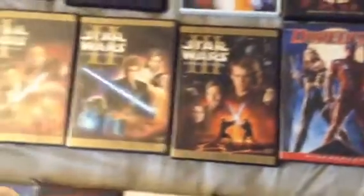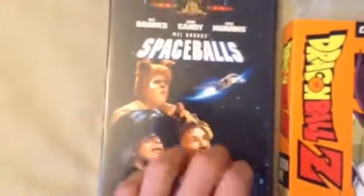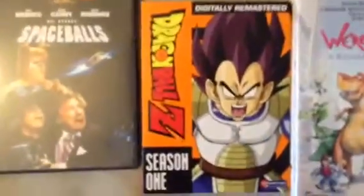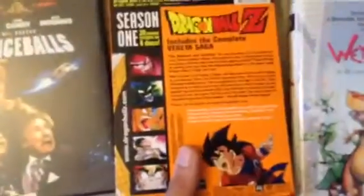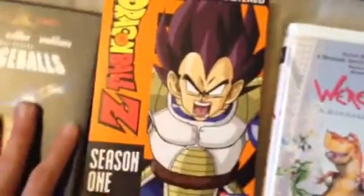And now, moving on to the final row, we got Spaceballs. Now, I remember having this on DVD years ago, but I ended up selling it, and now I've re-obtained Spaceballs, which is very fantastic. I really do enjoy Spaceballs. We got Dragon Ball Z Season 1. Now, I want to get into anime. I want to start collecting for anime, so happy to have Season 1 of Dragon Ball Z, which is fantastic.